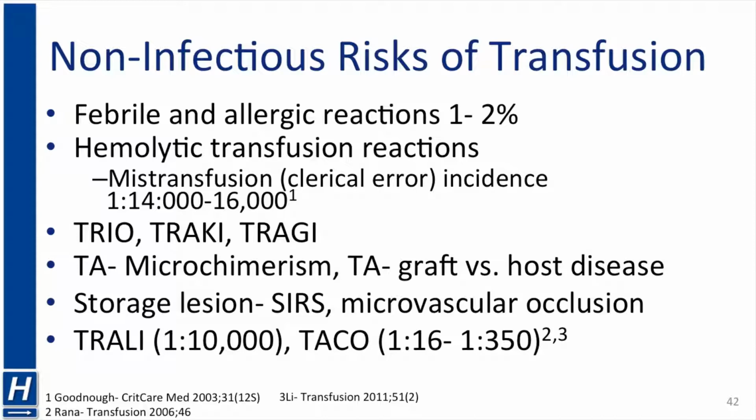There is a growing number of acronyms associated with transfusion-related risks: transfusion-related iron overload, transfusion-related acute kidney injury, transfusion-related acute gut injury in neonates. There are immunologic consequences. We'll delve into that a little bit more, that include microchimerism. All red cells, even if they are leukoreduced, contain some white cells, and those white cells, if viable, can actually engraft in the recipient, which can lead to midterm and long-term problems, although relatively rare.